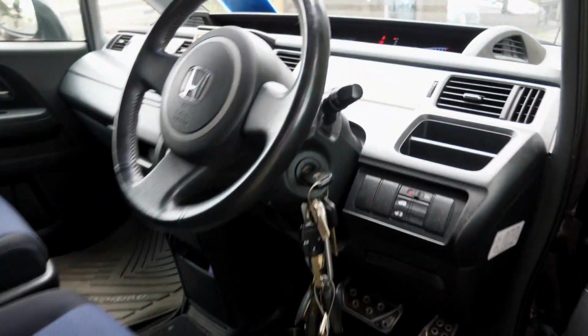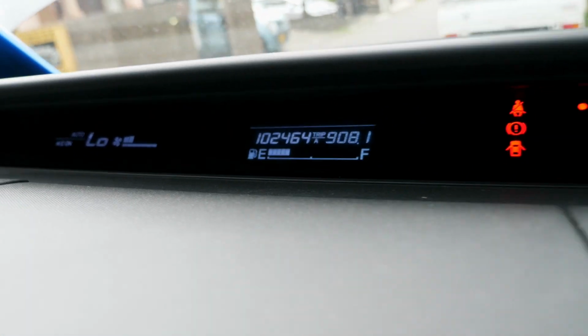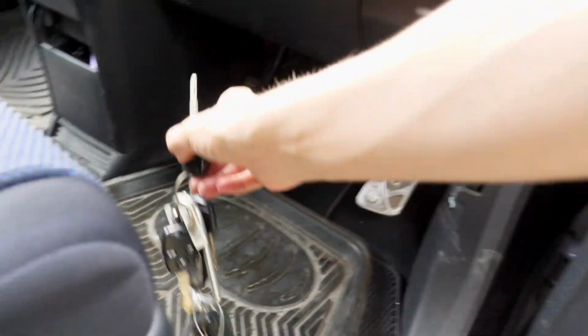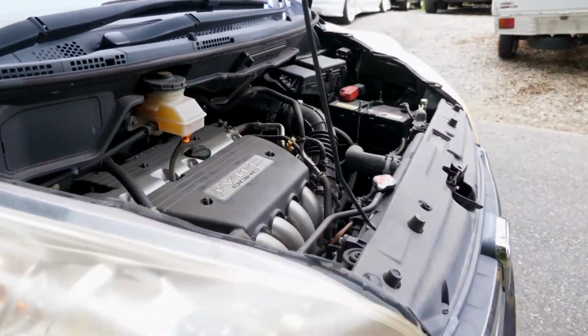We're going to take a look at the condition of the car. We'll compare it to the auction inspection sheet. Just going to show you the mileage here at 102,464. This one was bought from auction here in Japan for export over to the UK. And this is just going to be a pre-export condition check of the vehicle.